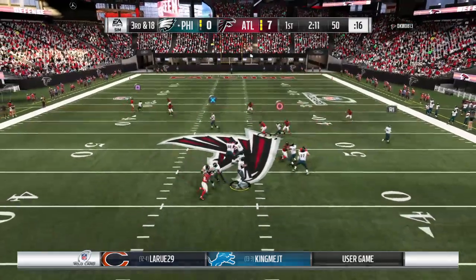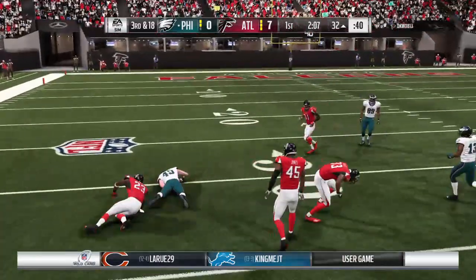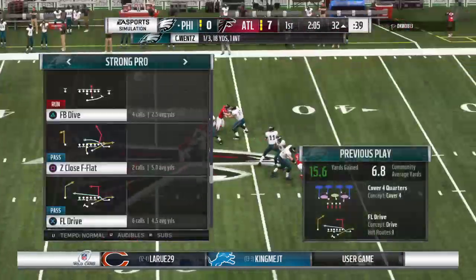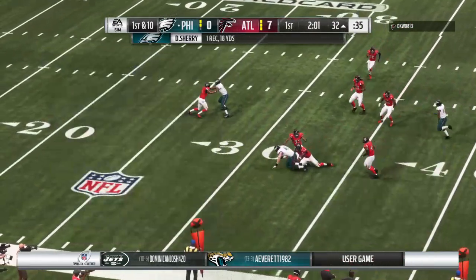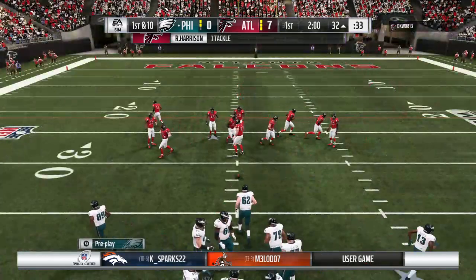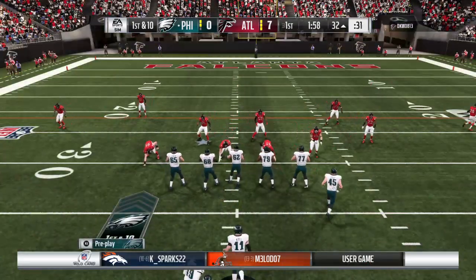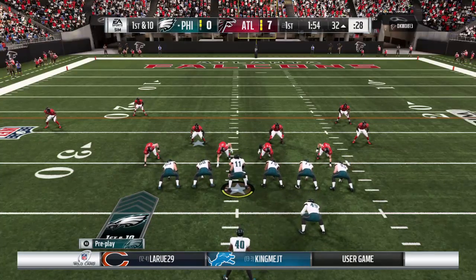From midfield, here's Wentz. Wide open receiver, complete. And past the 35, he'll be dropped a yard or two shy of the 30. They needed 18 yards, and that's exactly what they got. And by the nose of the football, it's a first. From the 32 now, here's 1st and 10.